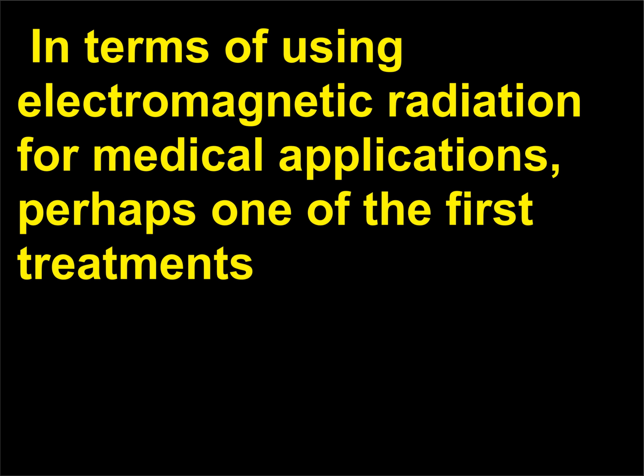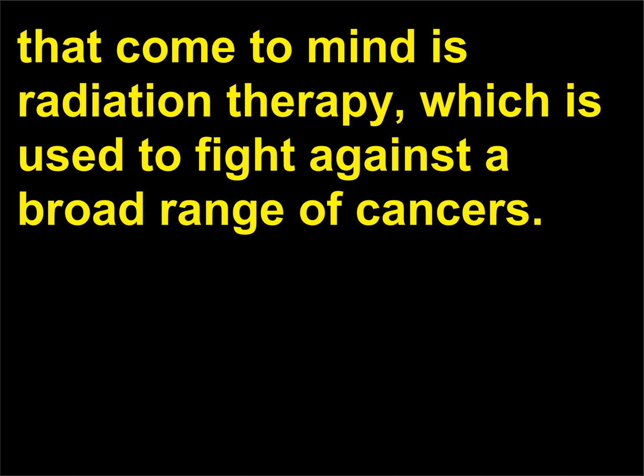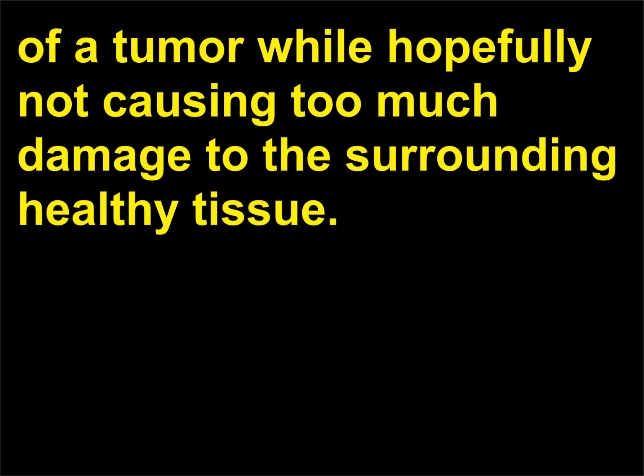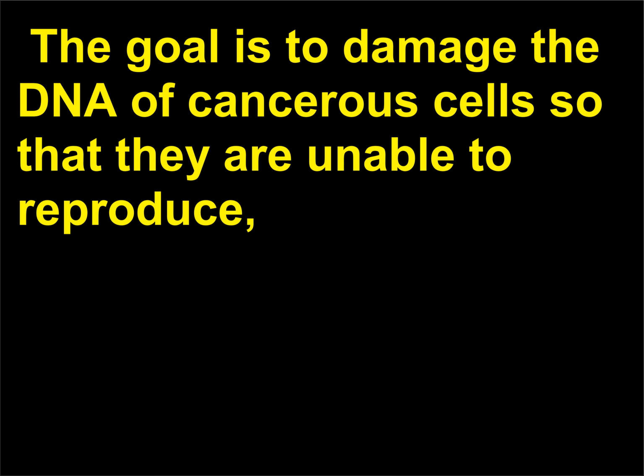In terms of using electromagnetic radiation for medical applications, perhaps one of the first treatments that come to mind is radiation therapy, which is used to fight against a broad range of cancers. This involves using focused electromagnetic radiation to damage the DNA in the tissue of a tumor while hopefully not causing too much damage to the surrounding healthy tissue. The goal is to damage the DNA of cancerous cells so that they are unable to reproduce, hopefully killing the tumor with time.